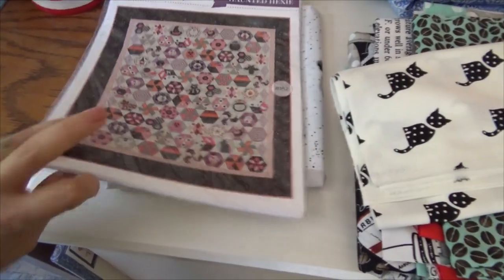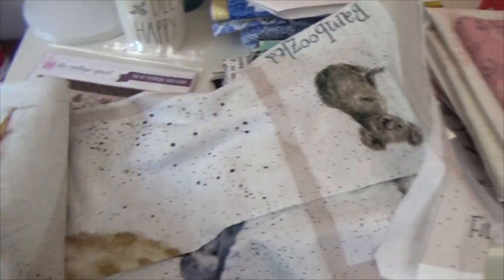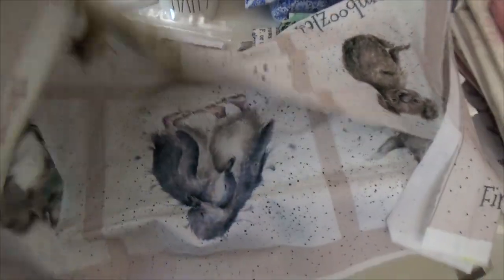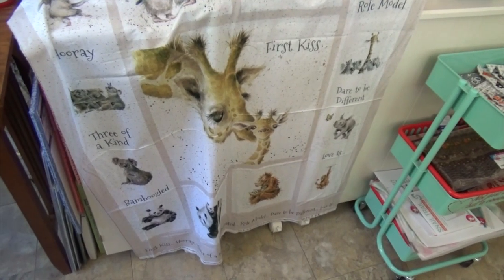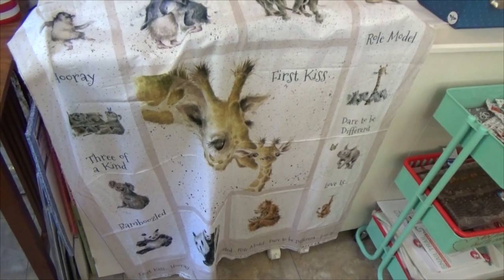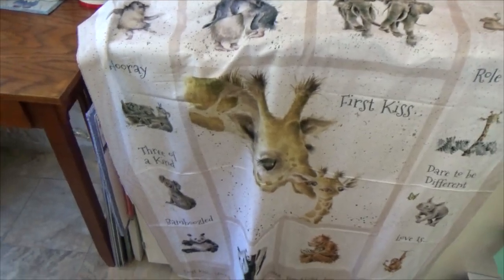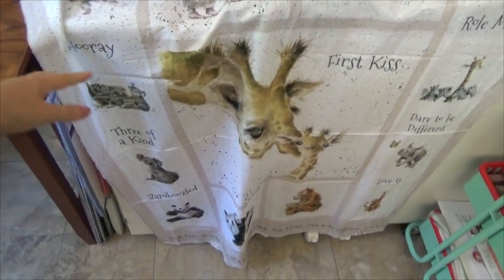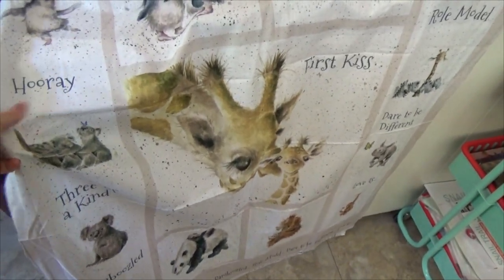Okay, and then I've got this panel down here that I'm going to do a baby quilt out of. This is the one that has the giraffe in the middle. This big giraffe in the middle. Do you know that one? Hold on. There it is, called First Kiss. It's a baby quilt panel. So I just need to put a little cute border on it and quilt it up. So that is a project. Now this one I had to find on an Etsy seller. It's been out a long time. And so if you want First Kiss, just go on Etsy and look for it.